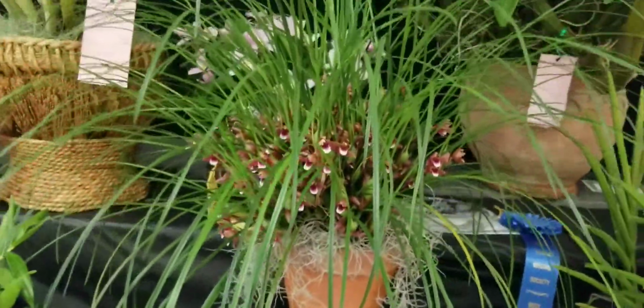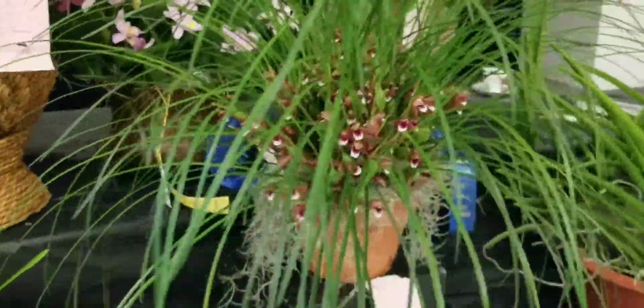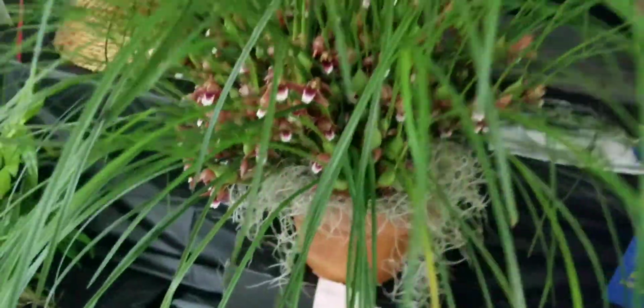So, those were individuals. I'm going to show you more. Hold on. Maxillaria is something else. For those who don't know, these are the coconuts. They smell like coconuts. This one is big.